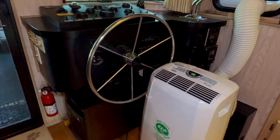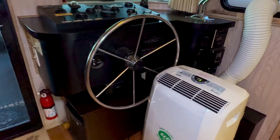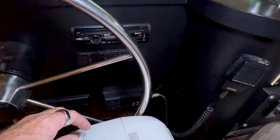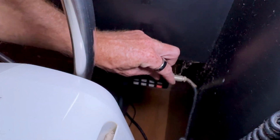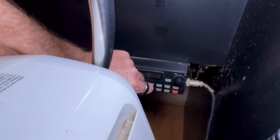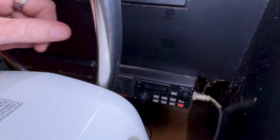Should also point out we've got a Sony 10-disc CD changer that's mounted up here as well. That is currently not connected. That has not been utilized in recent years. And then we also have a VHF radio up here as well. This one did function just fine. That's channel 16 right there. There's your weather band station right there for your NOAA weather radio.